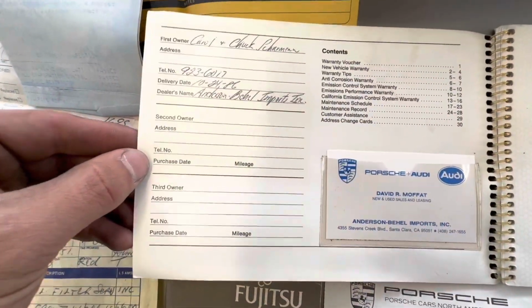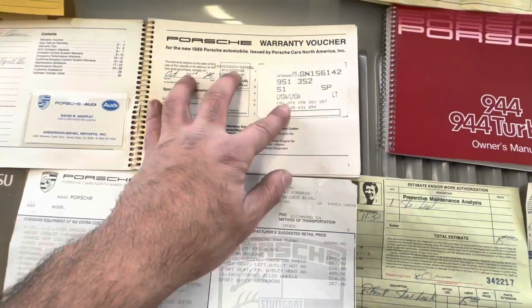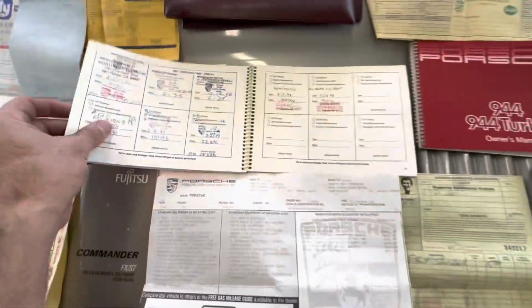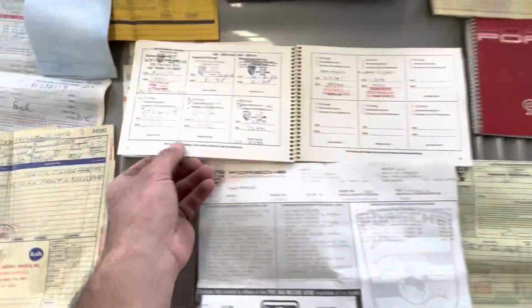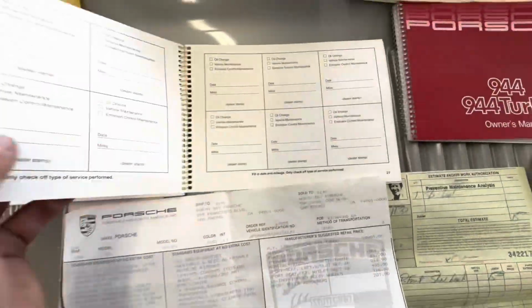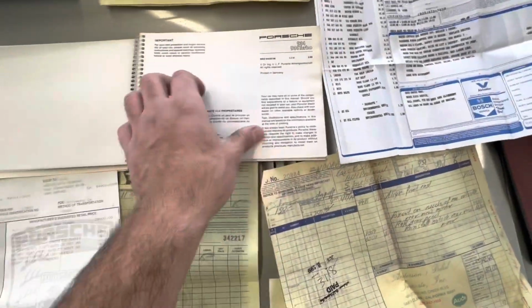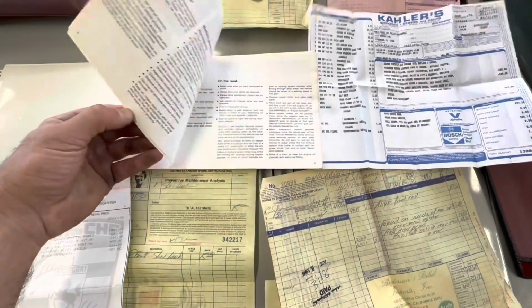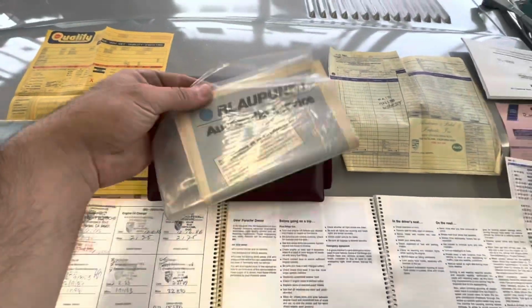Here is the original owner. It spent its life here in the Bay Area. There you go, some records. This is the Porsche booklet, radio information.